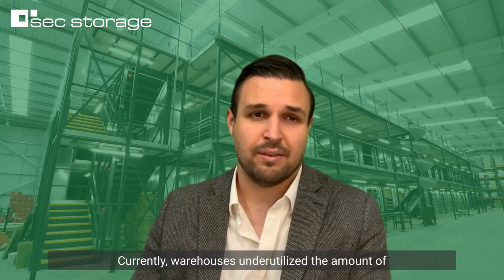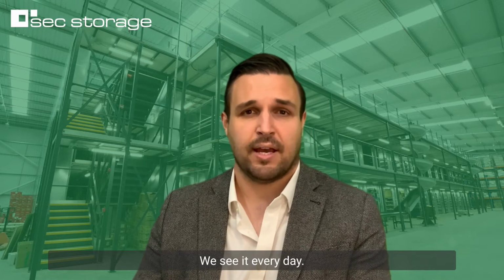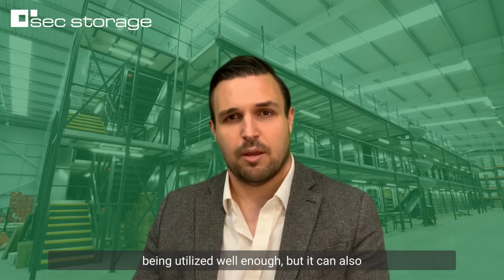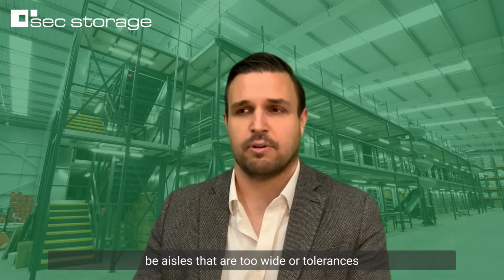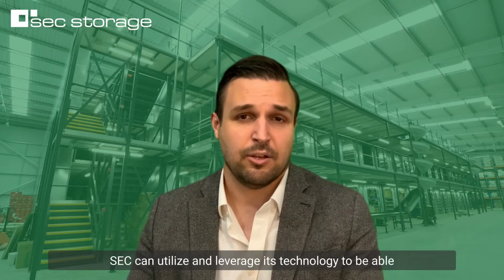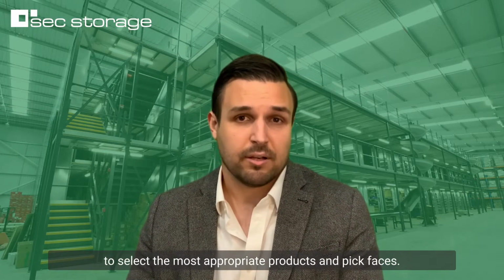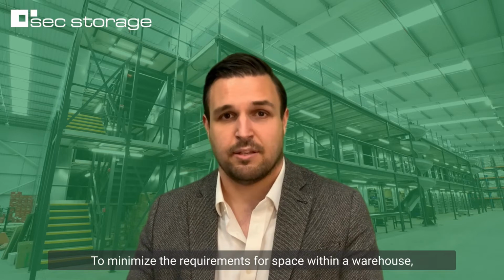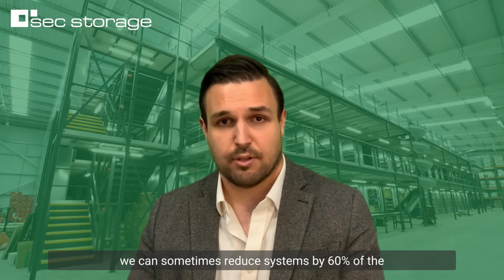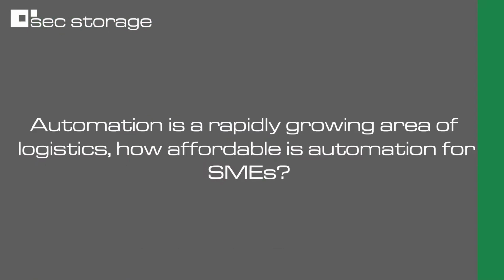Currently, warehouses underutilise the amount of space that is available to them across the UK. We see it every day. That can be the vertical space that isn't being utilised well enough, but it can also be aisles that are too wide or tolerances that are creating unnecessary white space. SEC can utilise and leverage its technology to be able to select the most appropriate products and pick faces to minimise the requirements for space within a warehouse. We can sometimes reduce systems by 60% of the footprint requirement, and we do that every day.